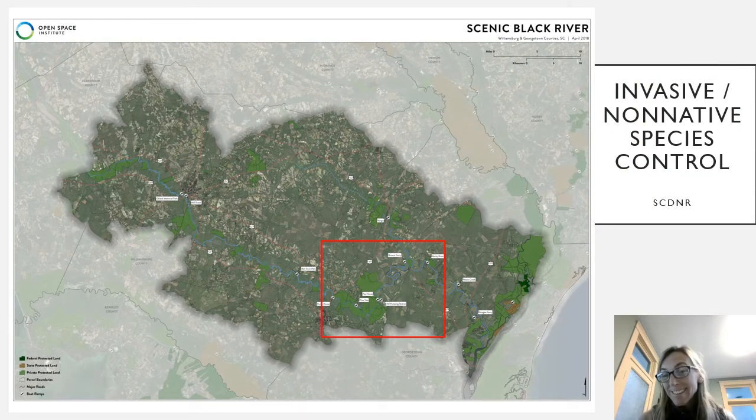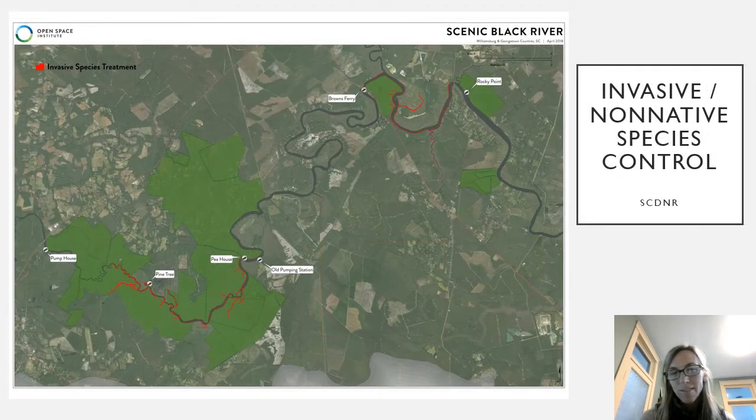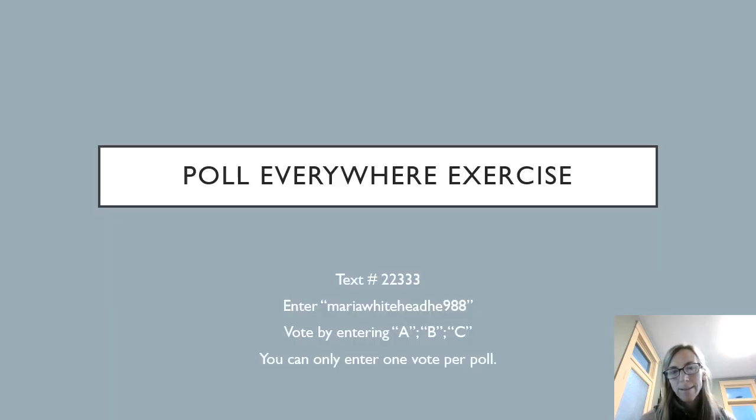We might have really good explicit spatial data that shows us where we have issues with invasives and non-native species control. We have, in this case, very downscaled data that shows us where the South Carolina DNR is having to work on invasive species treatment, specifically an invasive called water hyacinth. So just a sampling of the types of data that we might use to understand elements of a landscape, and also the competing values and views that we might use to prioritize our actions there.